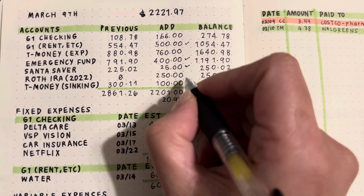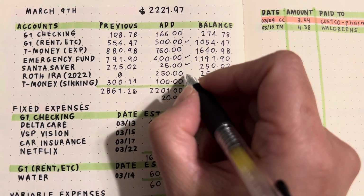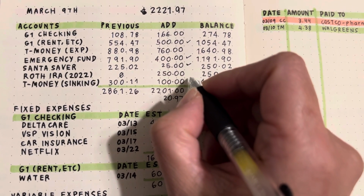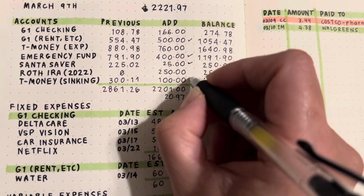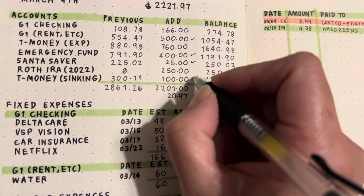For 2021, I did an automatic transfer going, but I've kind of paused it for 2022. Not sure when I'm going to start that back up, but I do intend to. And then I think that one did go through.